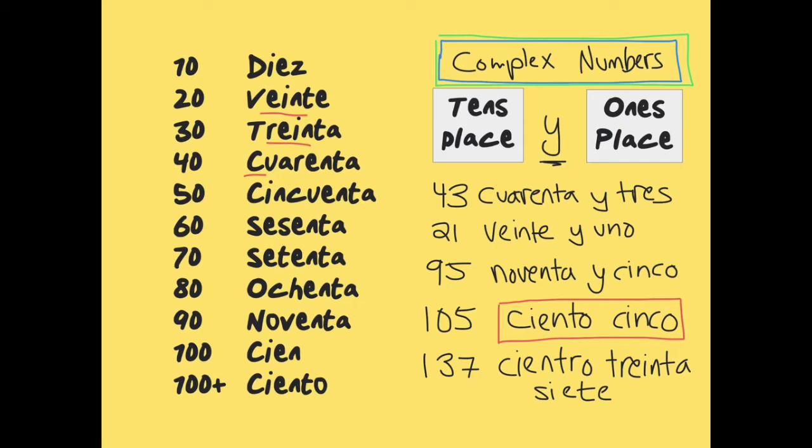The other thing to note in this list is you'll notice that for just 100 on the dot, we use cien. So if you have 100 magazines, cien revistas. But let's say you have more than 100, so like 106, that's when we switch to ciento. So it ends in an O and a T instead.